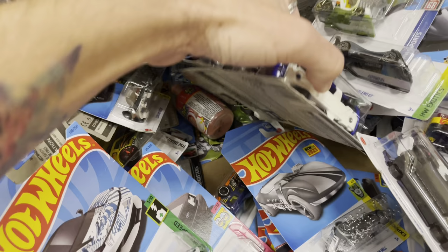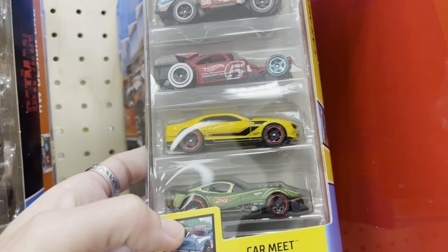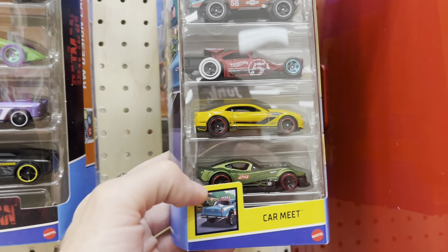Ooh, is that new? Car Meet? Look at that, Camaro, Aristocrat, Big Bel Air, Mustang. What was that one called? Is it on the back? Oh yeah, Muscle and Blown. It was a treasure hunt, that's right. Oh, there's a bunch of them.